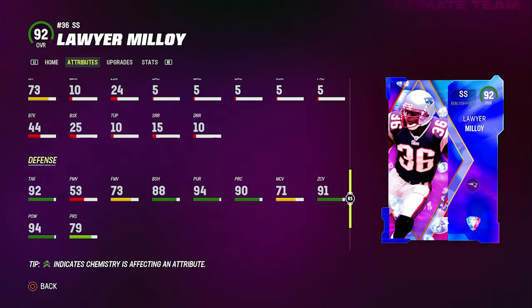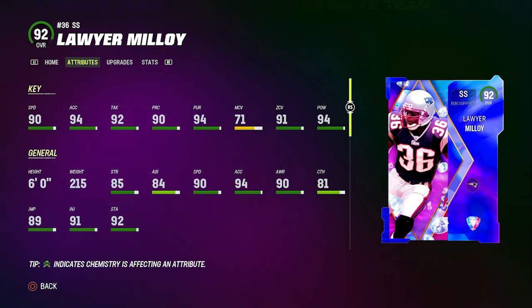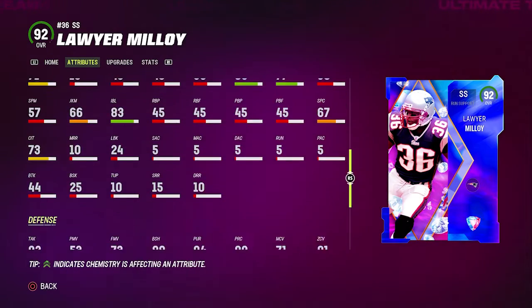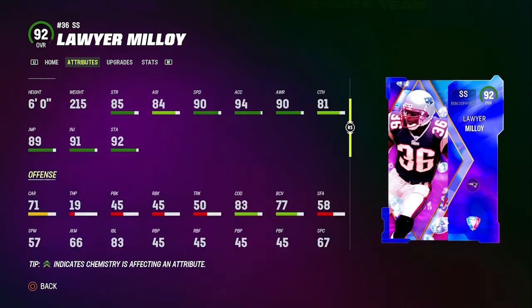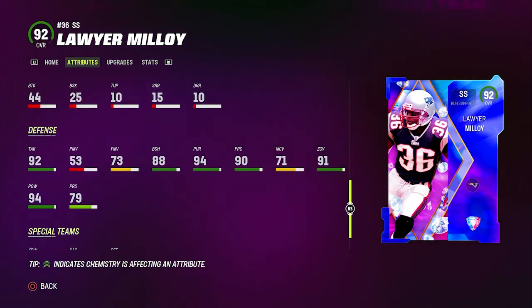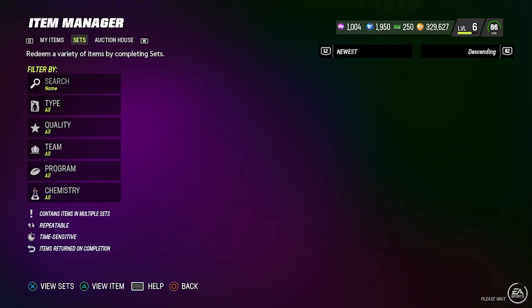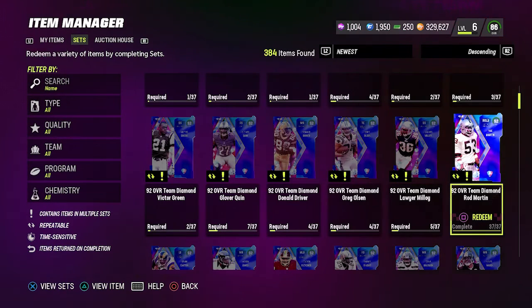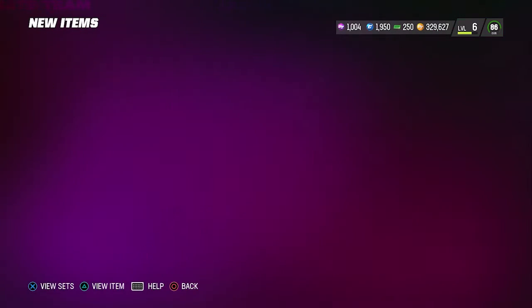As far as stopping the run, you could put him in the box. You could try him for some zone coverage situations there. Just have him play a mid-zone or play a flat or something. I think he would be able to be good at that. Just don't want to put him in any man situations. And Rod Martin for the Raiders.